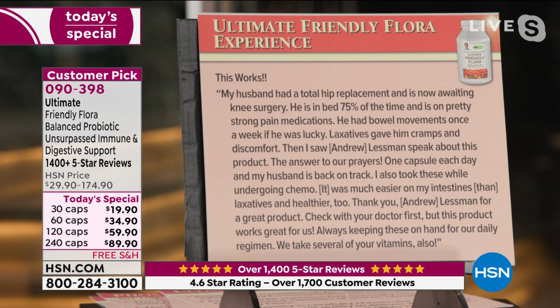This works. I love how eloquent these reviews are. My husband had a total hip replacement and is now awaiting knee surgery. He is in bed 75% of the time and is on pretty strong pain medications, which also affect constipation, and he had bowel movements once a week, if he was lucky. Laxatives gave him cramps and discomfort, and laxatives greatly affect probiotics. And then I saw Andrew Lessman speak about this product, the answer to our prayers.